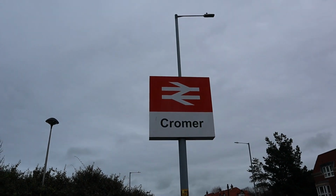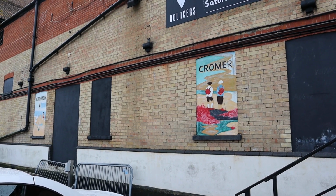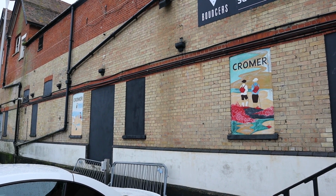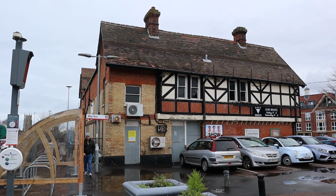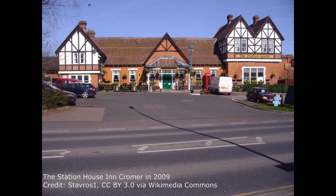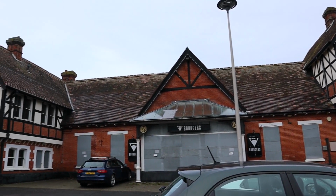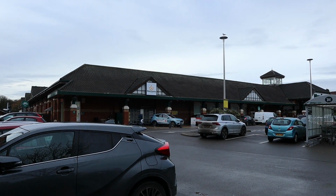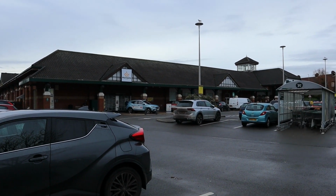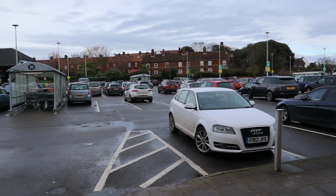Here at the last remaining station in Cromer, you can see the buildings are still present. There was a bar at Cromer Station up until 1966, when the building fell into disuse. It was opened as a pub again in 1998, and subsequently became a nightclub known as Bouncers, which it still has the signs for, but it now stands disused once again. Next to the station, there is a Morrison's supermarket. The supermarket and its car park are built on the site of the old goods yard for Cromer Beach Station.